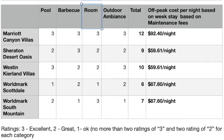The third rank would be Marriott Canyon Villas. It's just a little bit more than the WorldMark as far as cost per night, but the scores are almost double in the case of one and double in the case of the other. So I think my third choice would be the Marriott Canyon Villas as far as value for money.